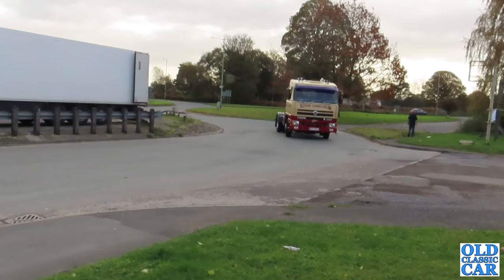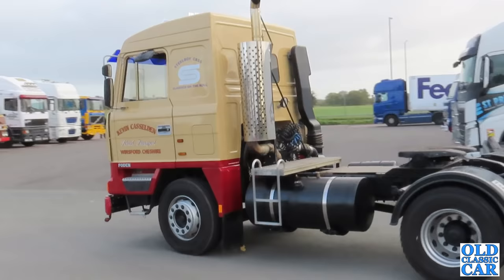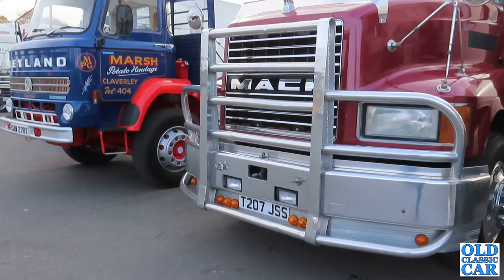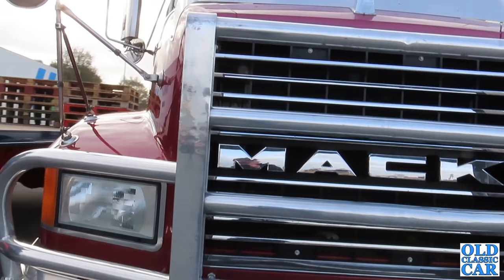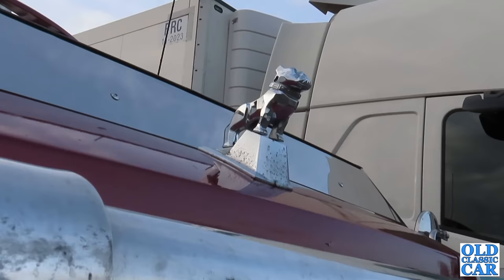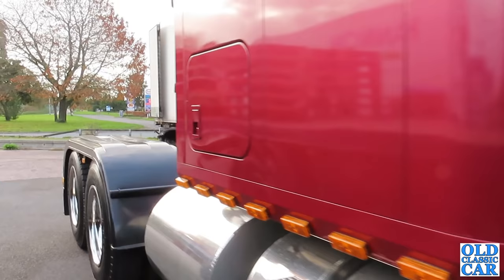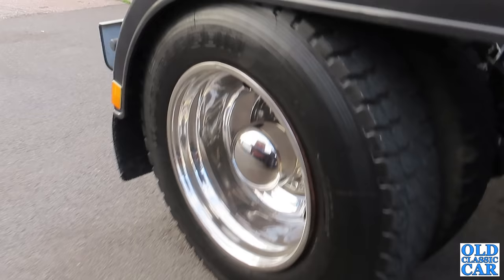Nice Foden. Well, it looks like we've got a few lorries and trucks here that we've not seen before. Another big Mack here. T registration. That's a lovely old Peterbilt here last time. Now America is represented by this fantastic Mack. Brand new tyres.